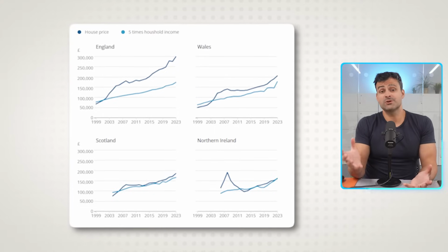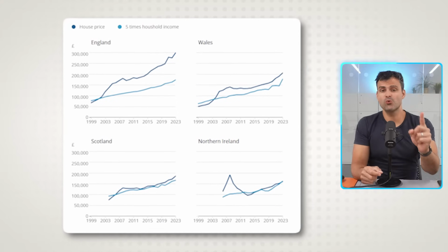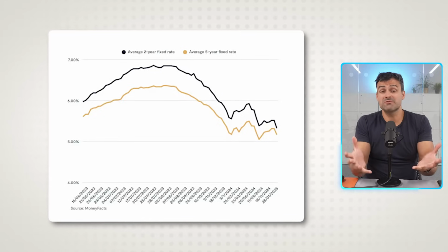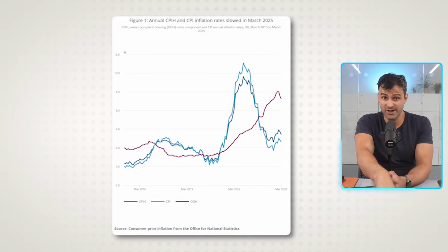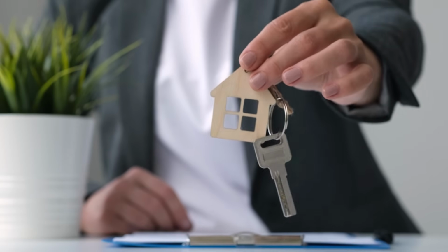House prices have increased more rapidly than household incomes, with the exception of Northern Ireland, where they have largely aligned with incomes since 2013. Mortgage rates are unpredictable and, well, inflation is hiding the truth. Let's quickly break down this graph, because understanding this might change how you see every headline you read about inflation, especially when it comes to property.